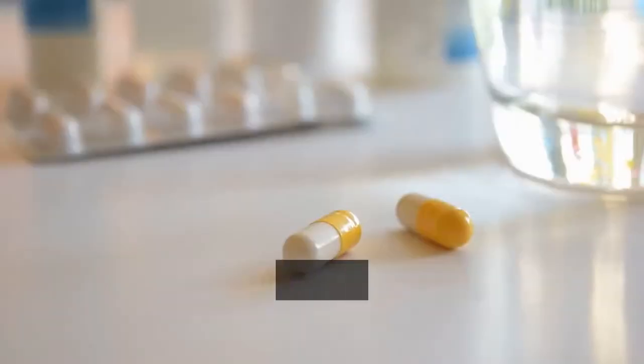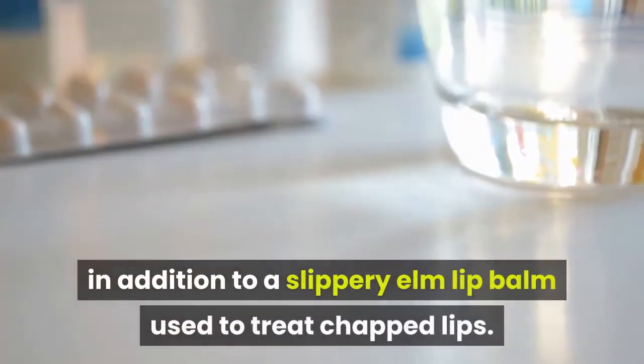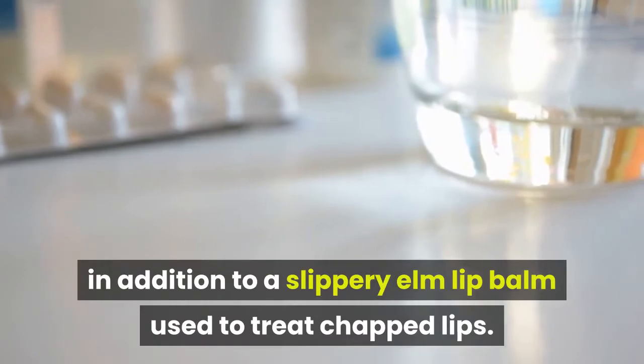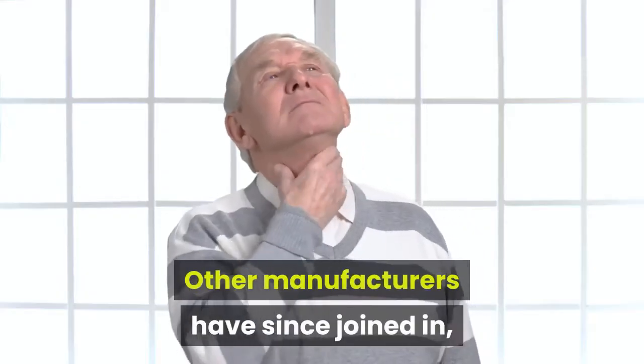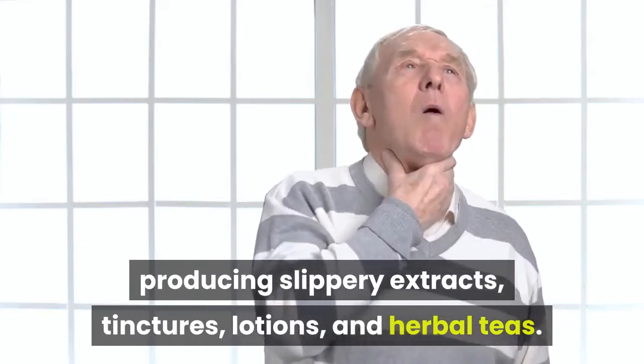Thacker's slippery elm lozenges are still produced today, in addition to a slippery elm lip balm used to treat chapped lips. Other manufacturers have since joined in, producing slippery elm extracts, tinctures, lotions, and herbal teas.